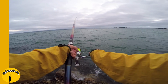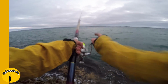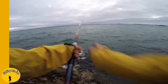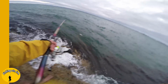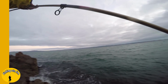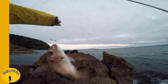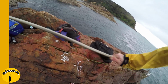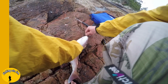So this is a good size snapper. Come on, baby. Oh yeah. That's what we're talking about. Another beautiful snapper. Check out that fish. That's awesome. And caught on the keeper hook again. Wow, that's pretty amazing. A little hook for a big fish.